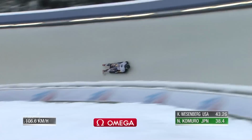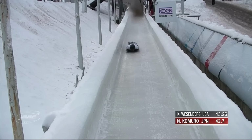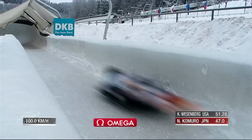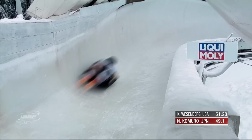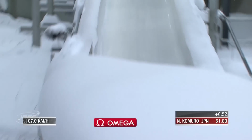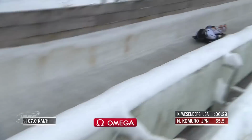Long, wavy run down to the Kreisel. Very low line at Kreisel, really keeping it down. But still flopping off the exit and hitting that wall on the right-hand side. So how does she keep that low line? Is that a sign that she's got too much runner digging into the ice? Yeah, it could be. She might be using really sharp runners, or she just might be steering a whole lot.